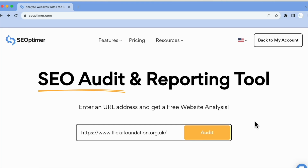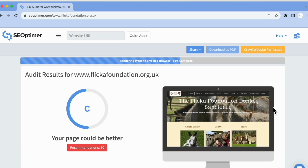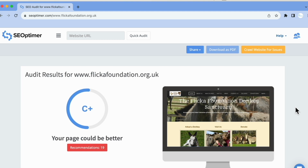Okay, we're going to run another report again, this time with the example for the flickerfoundation.org.uk. So this is the donkey sanctuary, and we're going to focus in on the links section, so we can start to make a comparison about how they're doing. We can look at the WWF versus this, and compare how the two are doing against each other. Just to give you a richer understanding of what these different sections mean.